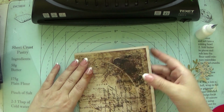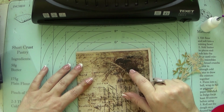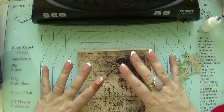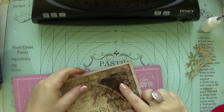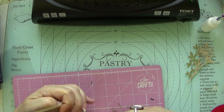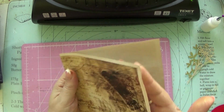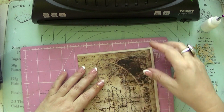Let's see. You could actually use a hole punch for this as well, by the way, or a circle punch, or any one of your punches. I don't have one that's quite big enough, so I am going to cut a square from this corner, and I think I'm actually going to go through both layers on this. We're going to do it on either side. When this goes into a signature, there'll be other pages in between, but we'll have our two little pieces here.